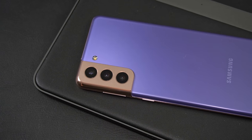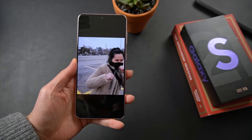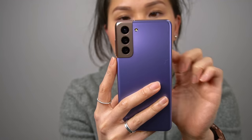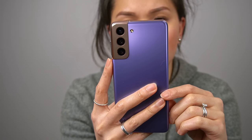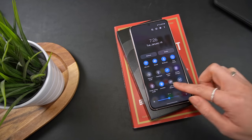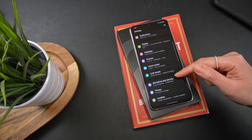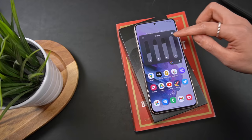The phone starts at a reasonable 128 gigabytes of internal storage, so unless you're filming a ton of video, I think you'll be okay. As expected, the S21 has the latest processor paired with 8 gigs of RAM and is running One UI 3.1. I like the refinements that Samsung has made. Everything is just a little more polished.